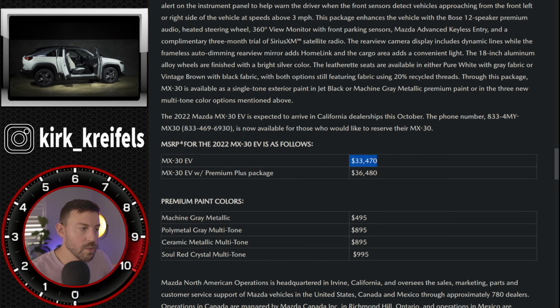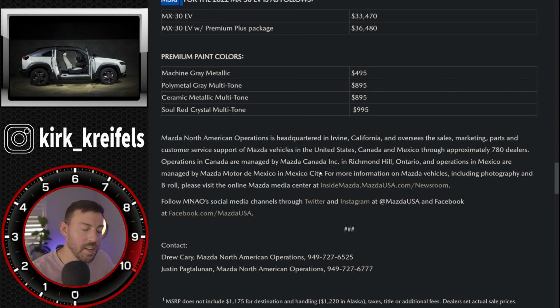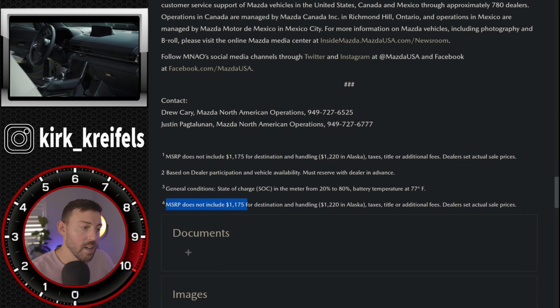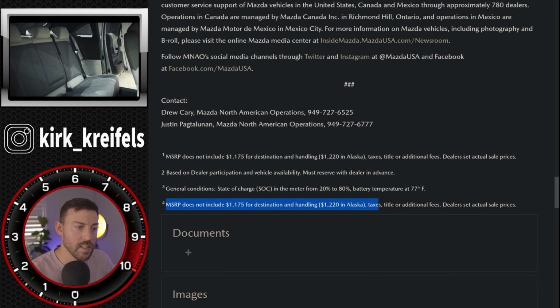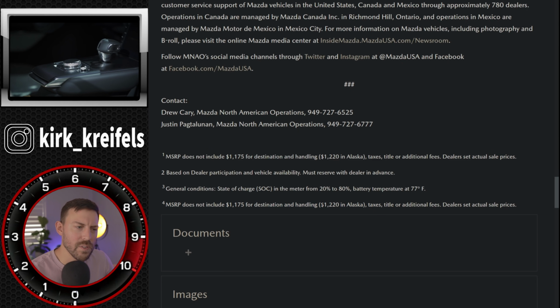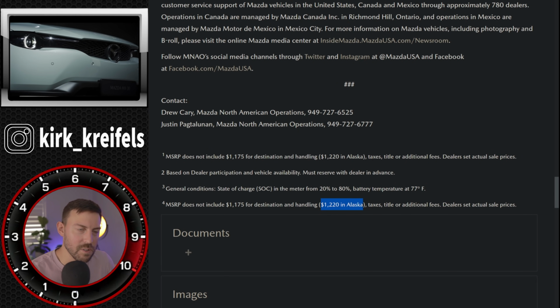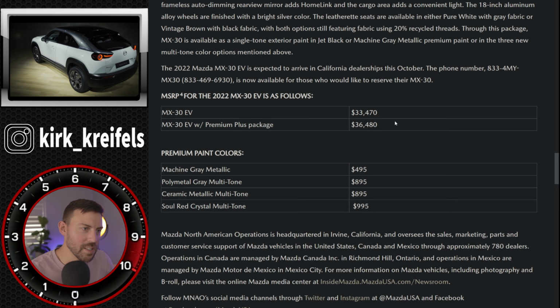Now, this is not including, right? If you look at MSRP here, footnote number 4, MSRP does not include roughly $1,200 for destination handling, which is funny because they say $1,220 in Alaska. This vehicle is not sold in Alaska. So yeah, anyways, let's get back to the prices.